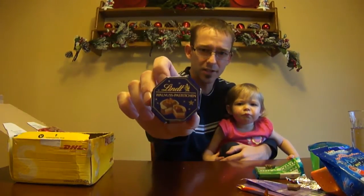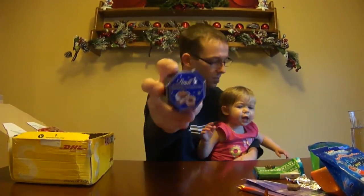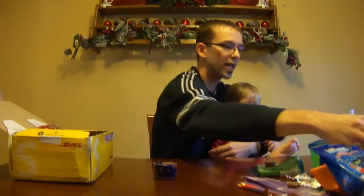The next thing on our list is the Lindt, which I'm actually really looking forward to. I was going to kind of hold off on eating this one because it looks delicious. But we can get it up to the camera here so you can see. You've got a walnut in milk, and then different kinds of chocolate layered inside there.